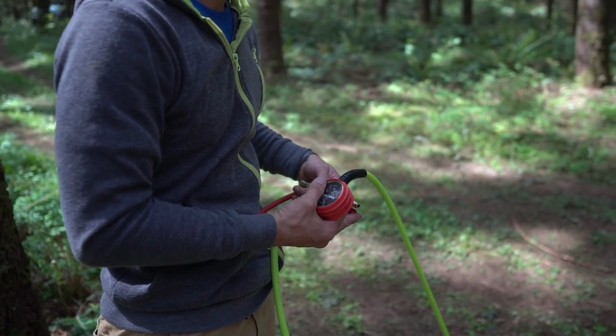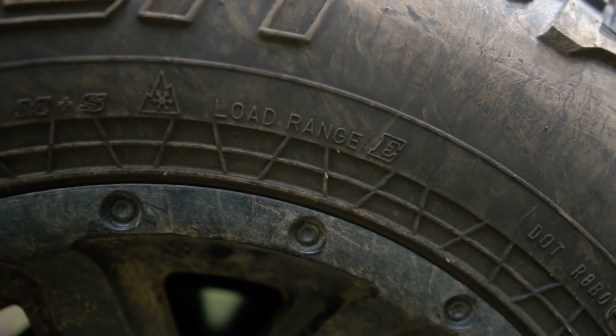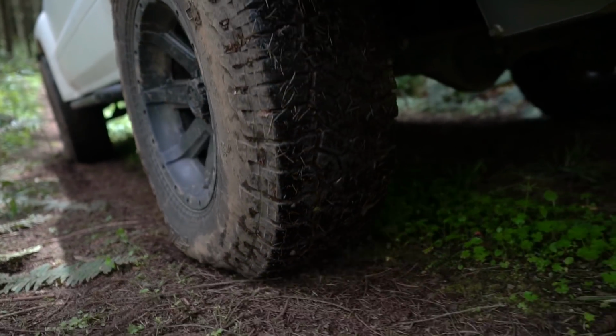So along with having the right tires, the right tire pressure for the terrain you're on is, in my opinion, just as important. This is not an exact science, as there's so many factors that play into this, namely weight. It is important to note that weight and tire rating is going to play a big part in how the pressures affect your tread width when airing down.